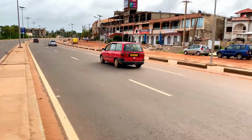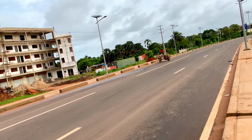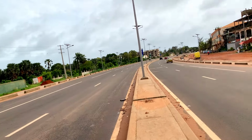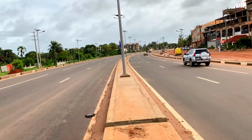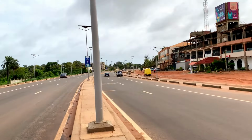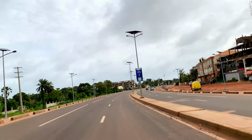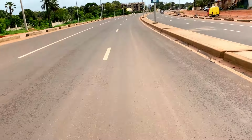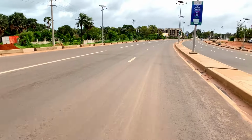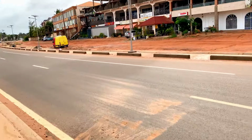Road is spacious. Drivers are really enjoying. Sometimes you feel like they are racing. Overspeeding is also another thing about this road. Many road traffic accidents have been reported.